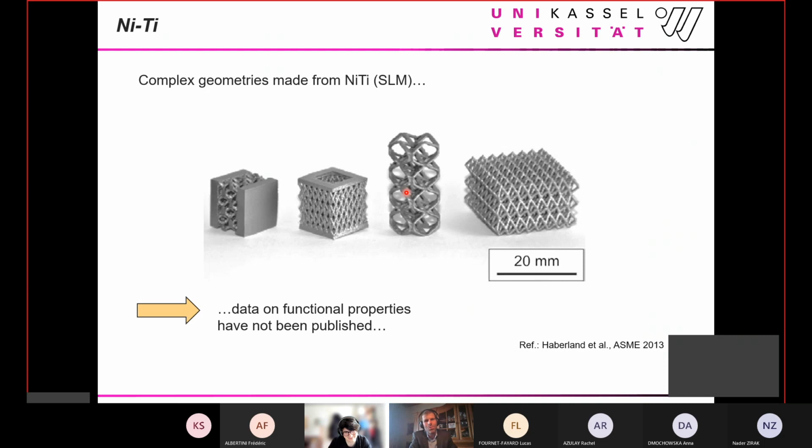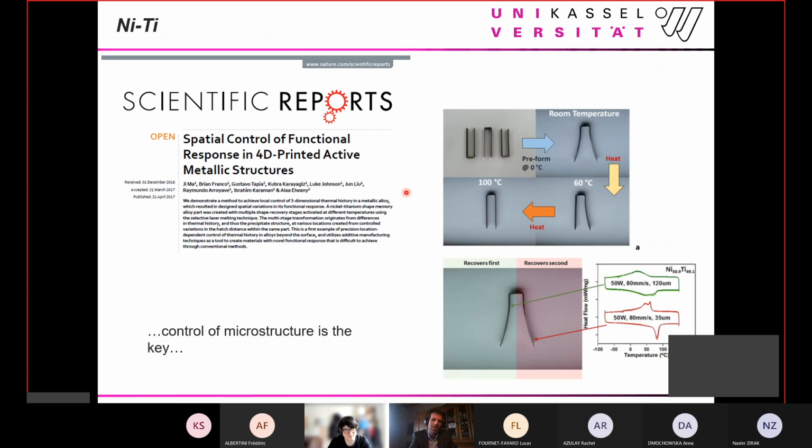So no one showed up to that point, up to 2016, any promising mechanical results on those lattice structures because they show brittle failure. They don't show any good response at all. And then there's a lot of activities that started in the US, and they were able to print some good parts and to open up some new prospects in that field.